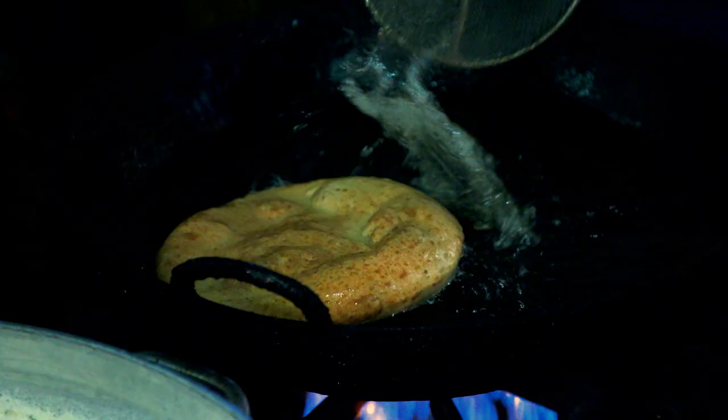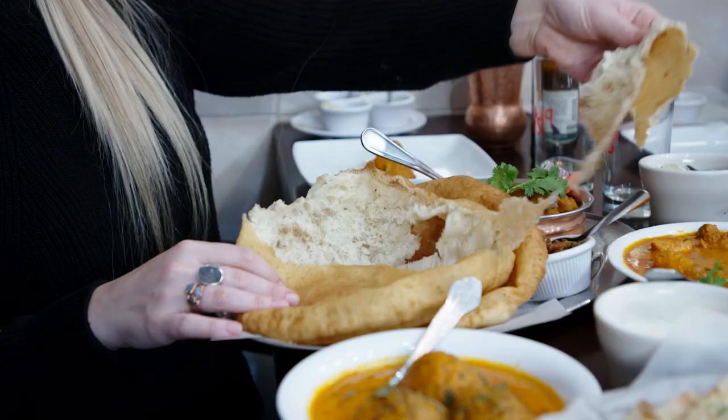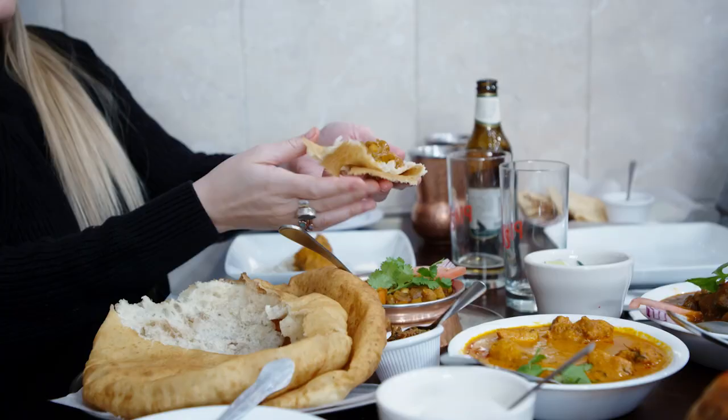Chole bhature. It's like fried dough and then chickpeas to go on top. It's a little bit hollow inside. Can you rip a piece of that off? Chickpea on top. Take a bite.